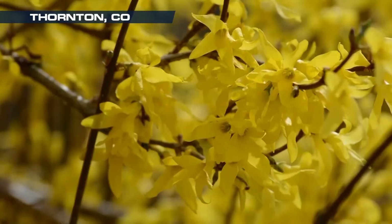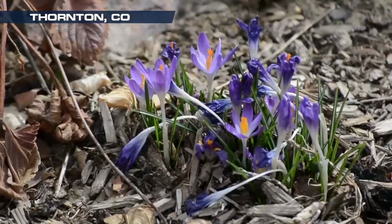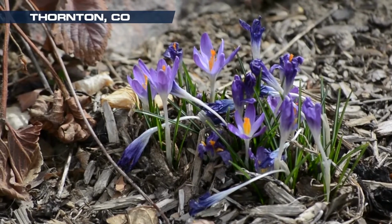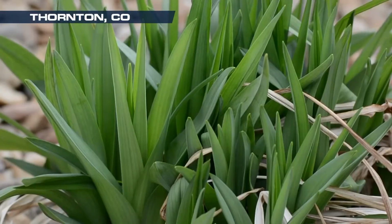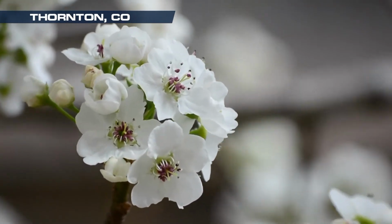If you're anything like me, seeing shots like these just really makes you want to go out there and start your spring and summertime flower beds. But if you live in the northern sections of the U.S., I highly suggest that you wait just a few more weeks to really start to dive in on your gardening skills.